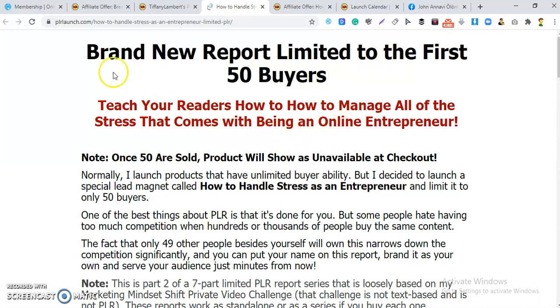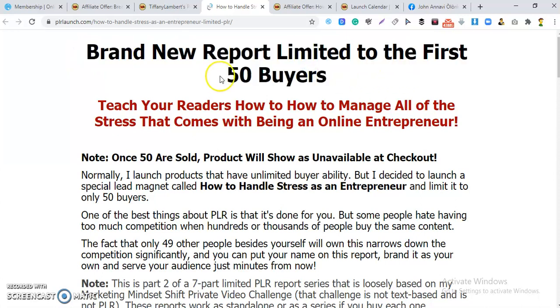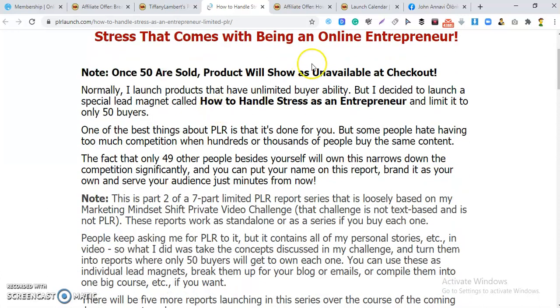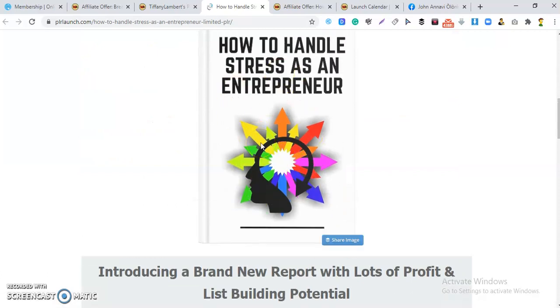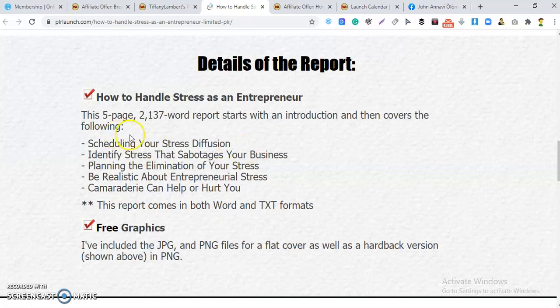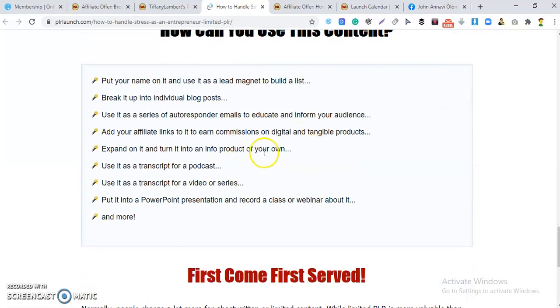So you can see this is another one she's giving out again. Brand new report limited to the first 50 buyers. So she just needs 50 buyers, and after 50 buyers, she's going to stop the sale or she's going to increase the price. You can see this one is for online entrepreneurs. Once 50 are sold, the product will show as unavailable at checkout. So this is the book cover that follows up with the book she's giving out. And then you can see just a brief summary about the reports, and then a short excerpt, and what they can use the book for.